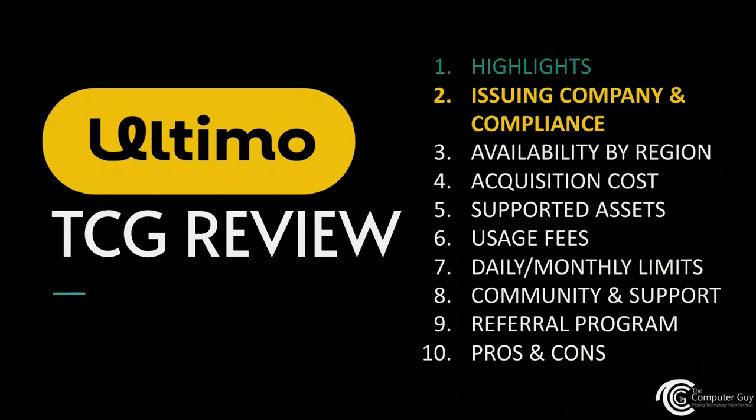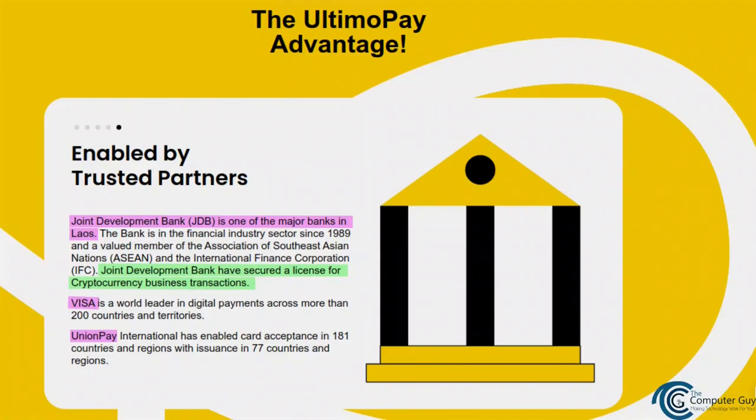So let's go into who the issuing company is and what sort of compliance they have. Right, so the Joint Development Bank is the name of the bank, and it is one of the major banks in Laos. In fact, I think it was a national bank that was created back in 1989. Right, and it has been a valued member of the Association of Southeast Asian Nations and the International Finance Corporation. They have also secured what we call a fintech license, a license for cryptocurrency business transactions.